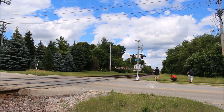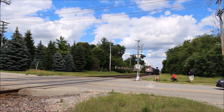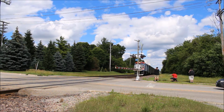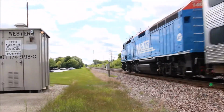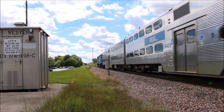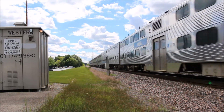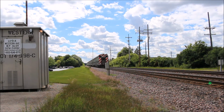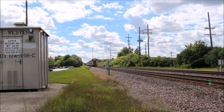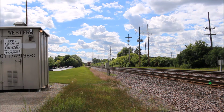From DeKalb, we return to a familiar spot in Geneva, Illinois, as we watch a westbound Metra fly through the crossing. However, this will not be the only train we caught in Geneva.